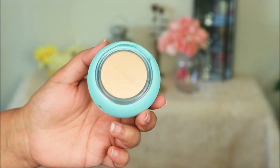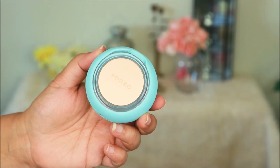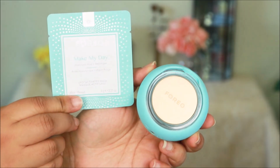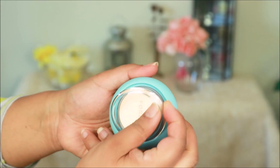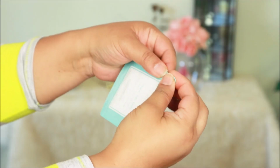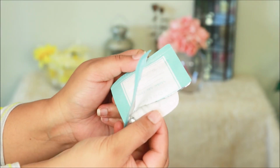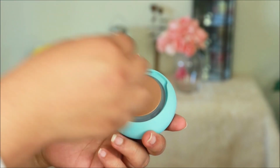It's day 1 in the morning. I stopped using all other skincare products because I wanted to give this a fair shot. And I'm going to be using the UFO with the morning mask. All I have to do is detach the ring on top and put the mask in, put the ring back on and turn the device on while I have the app on, and the app takes care of the rest of the stuff.